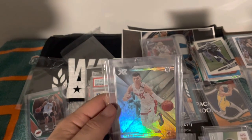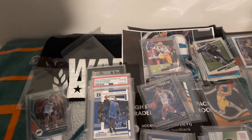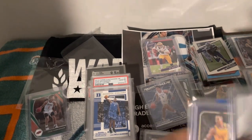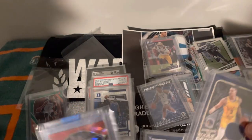Yeah, I just pick all the cards. They're all nice. I gotta go with you, Chris. I can't pick one card. I mean, you got Jordan Poole. Right? Yeah. Look at this. That's a relic. That's a relic.